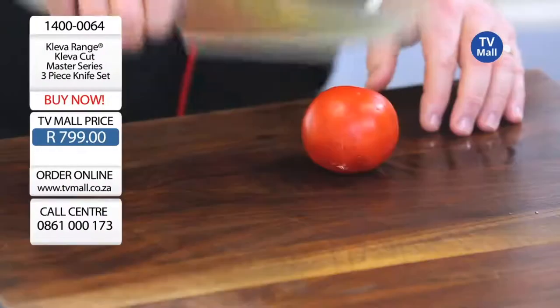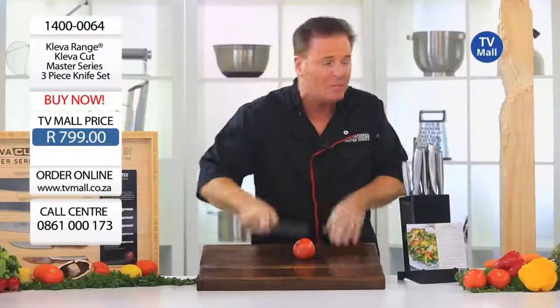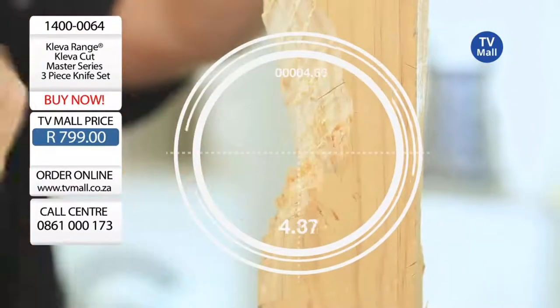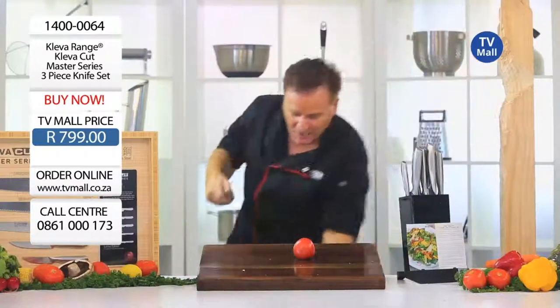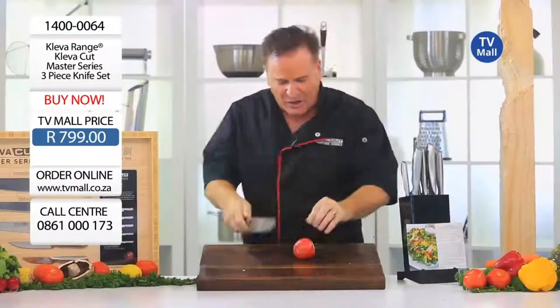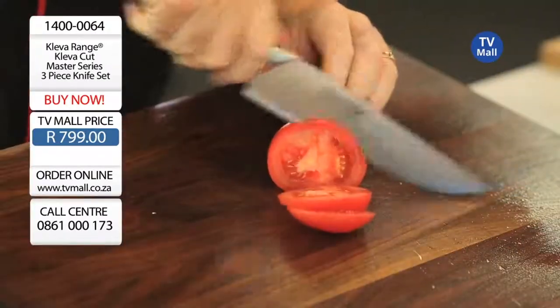Most knives go blunt because they're constantly dulled against a chopping board. Just to prove it, I'm doing more damage to this knife than you may do in the next 6 months. But watch this, the knife is still sharp enough to cut through paper just like the day we got it. It's still sharp enough to slice through a soggy tomato.